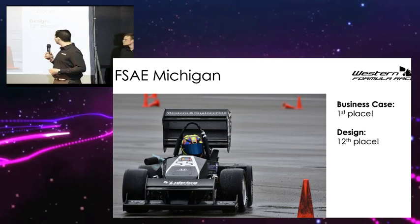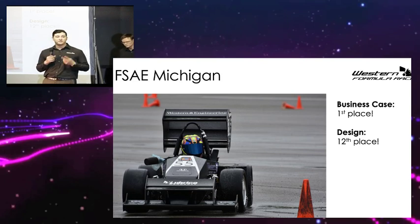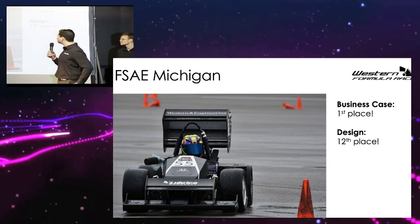And we also came 12th place in design, which means we got second place in our queue. We're very proud of this specifically because we always get placed in a very competitive queue because of our historical design performance. So this was a great competition for us.